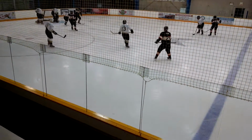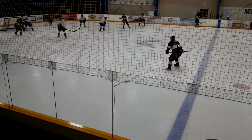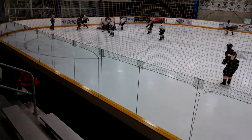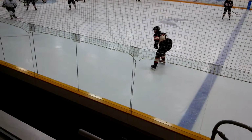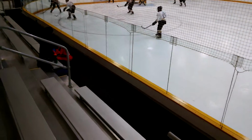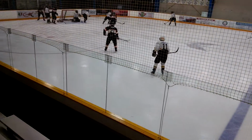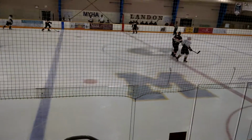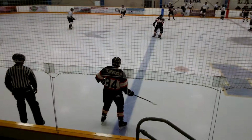But a point. Luckily, guy in the slot did not get anything on it. That could be a problem. Get it out of there. Nice job. When it's out, get it out.